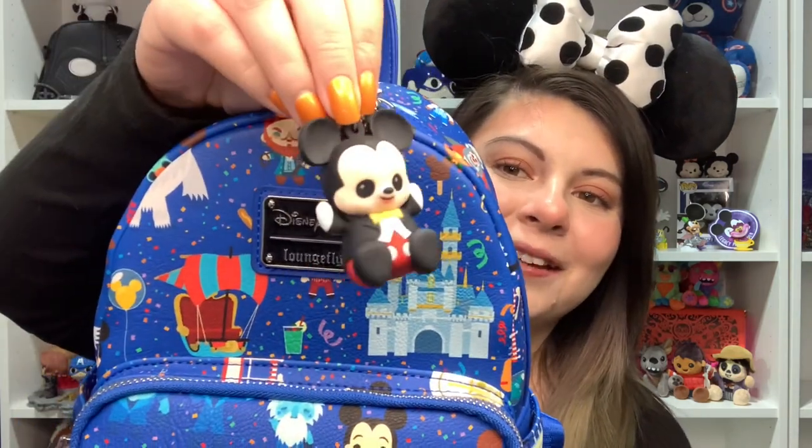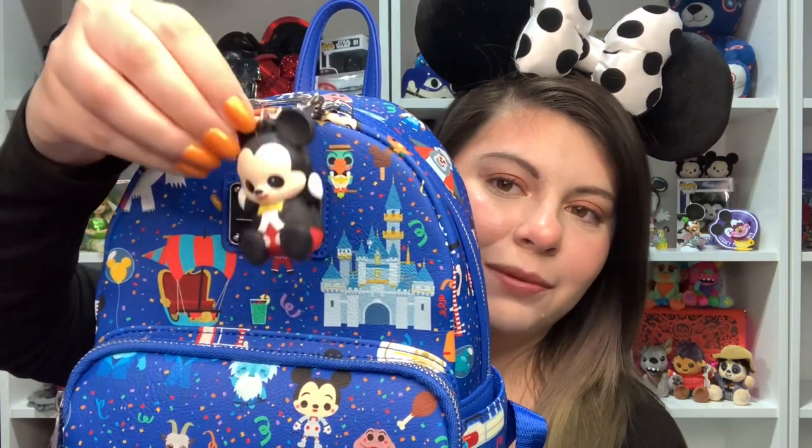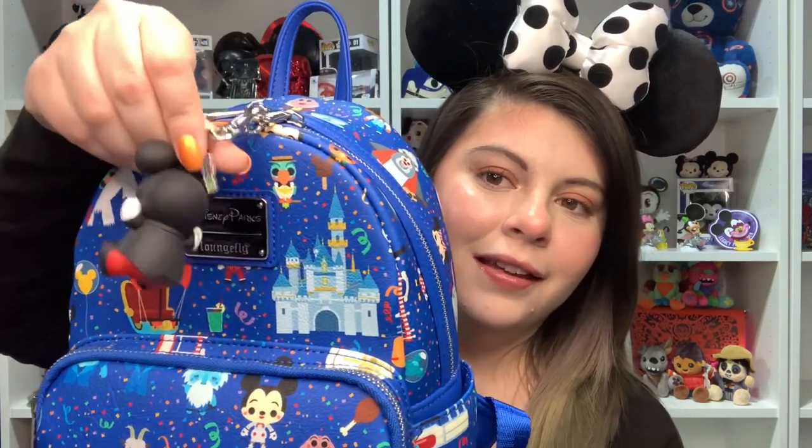And then I just have this Wishable keychain of Mickey Mouse on here. I thought it was very fitting, and I love that he's wearing this little tuxedo outfit. So stinking cute. The keychain is available at Downtown Disney at WOD as well.